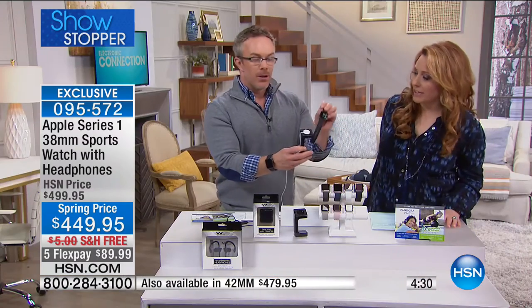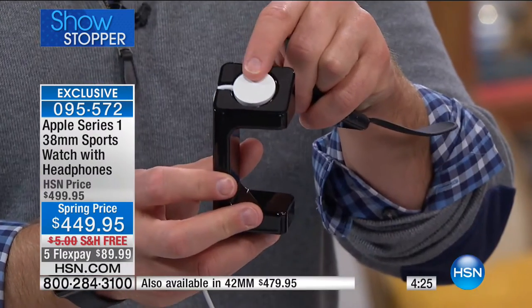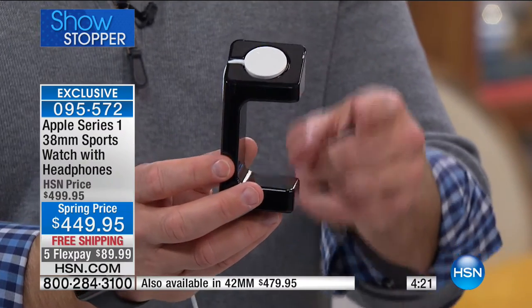And this is something that's important. Oh, is that the charger? Oh yeah, that's really cool, too. All of this is new to me because I've never seen them in person. So everyone gets the charging port right here, which is magnetic. By the way, if you buy the Apple Watch by itself in the store, you don't get this. You don't get the stand.